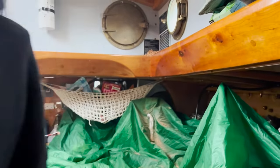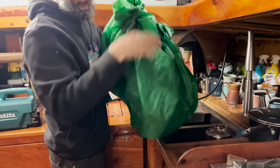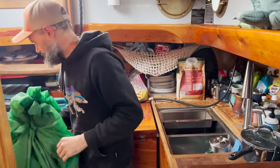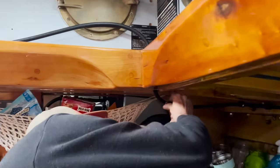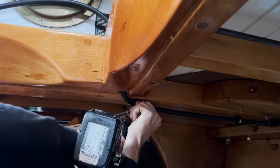Drilling holes in the boat. Look at that, clean up the breeze. I will be relieved to have this done. I have not really liked having the propane not hooked up totally properly. I kind of like the boat. I'd rather not explode it.